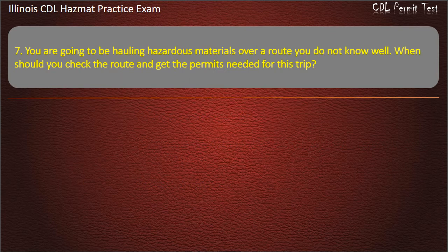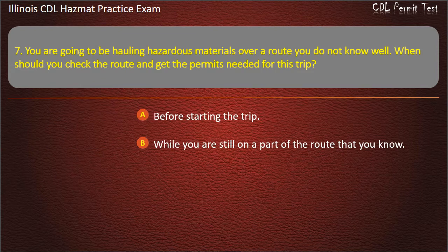Question 7. You are going to be hauling hazardous materials over a route you do not know well. When should you check the route and get the permits needed for this trip? Before starting the trip. While you are still on a part of the route that you know. Within 24 hours of the finish of the trip. Answer. Before starting the trip.